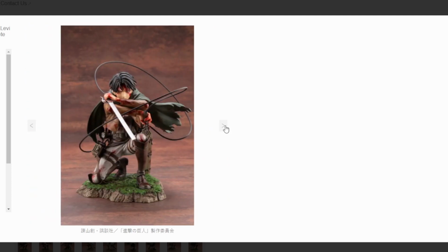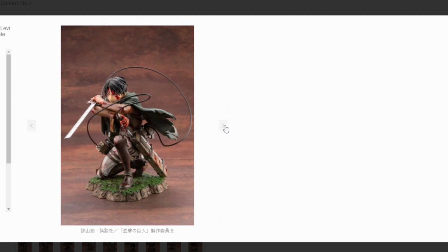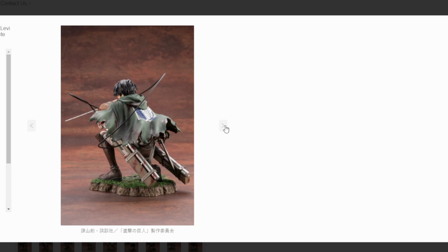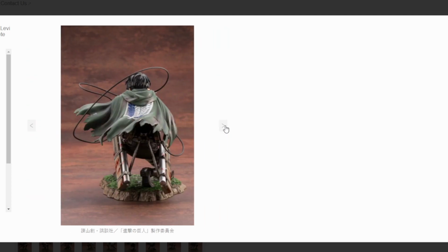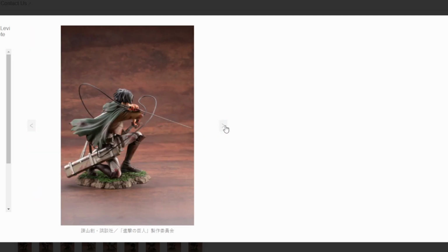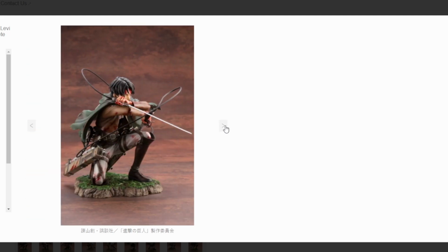Like, try and think of how many times you've seen an anime figurine that's covered in blood and looks like the character was beaten the hell out of. It really doesn't happen that often, and I think that's what makes this so special and what's so interesting about it to me. And at the price of 13,600 yen, you really can't go wrong. I think this one is a no-brainer. If you're a fan of Levi, you should jump on this for sure.